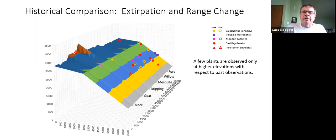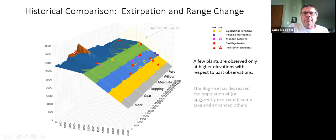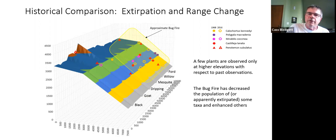And then interestingly, Calochortus kennedyi, the beautiful orange Mariposa lily, is actually really common in the park today. But it wasn't apparently in '68, where only 1 example was found. It occurred to me that this might correlate to the Bug fire in 1994. This approximate area that I've shadowed here is where you find a lot of the artifacts of burning plants. There's a lot of charcoal there. There's a lot of landscape that appears to be affected by fire. So it could be that one of the impacts of this fire is that a few plants may be temporarily or permanently extirpated. And it could also be that some plants, such as Calochortus kennedyi, have a response of being more plentiful. I know that Calochortus kennedyi, at least some species in some places, is known to be a plant that thrives on that kind of disturbance.